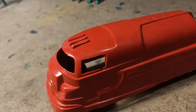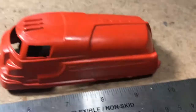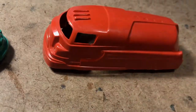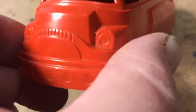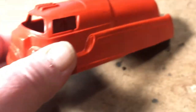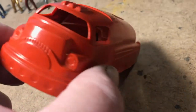Not much of a track performer. It doesn't have to be. Push along toy. And here's the green machine that I'd had before. And this again, just round about 5 inches from stem to stern. I like the lights. Great, great sculpting. It's just fantastic. And Archer would, of course, include these in those play sets.